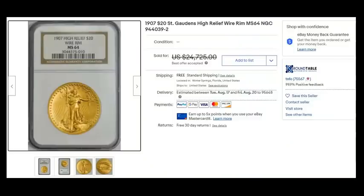This one also, a best offer was accepted. The original asking price, $24,725. I would venture to guess that the final agreed upon price isn't too far off from that value, probably between $22,000 and $23,000. Again, it's a stunner.